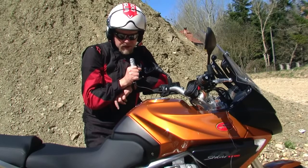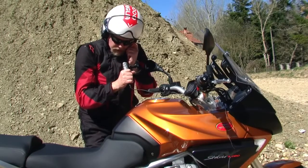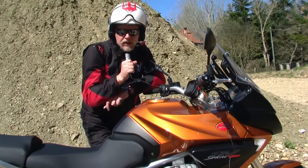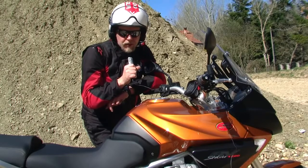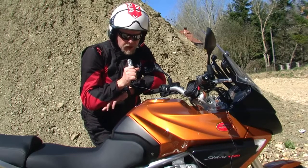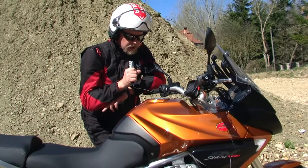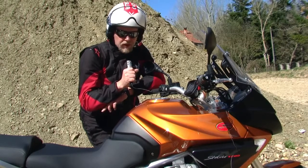But the thing is, GS handles really well and can do quite a bit of off-road as well. Whilst I consider the Stelvio, it's not really proven in that area yet. So you can't push 30 years of GS experience off the balance as easy as that. But I love riding the Stelvio.